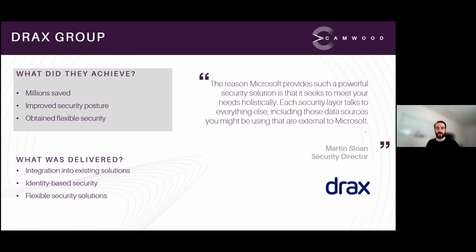So enabling things like spam filtering and phishing attack filtering associated to their Exchange Online environment, replacing their antivirus they had in place with Defender for Endpoint, replacing their identity security solutions with Defender for Identity. So instead of using multiple disjointed solutions, they were able to bring everything together from a security standpoint end to end, and ultimately reduce the amount of expenditure by millions pretty much overnight by turning these solutions on.